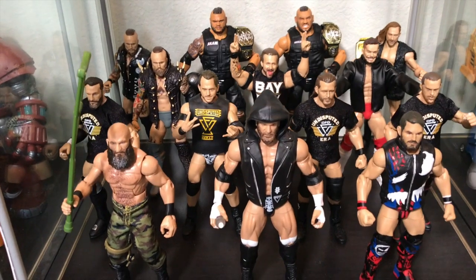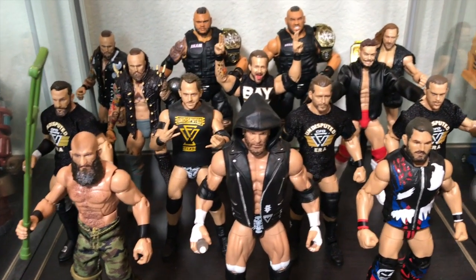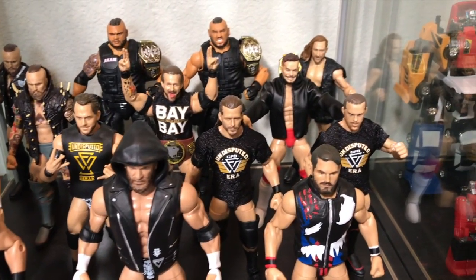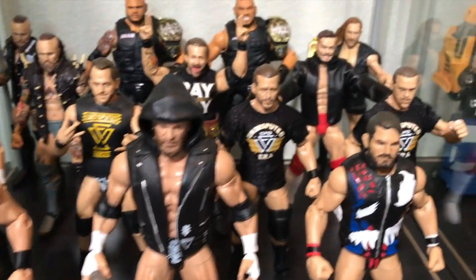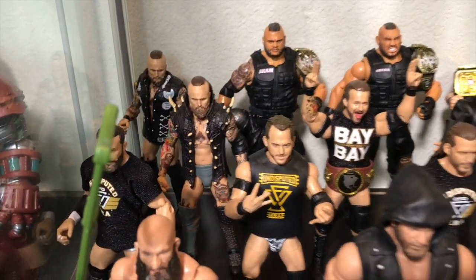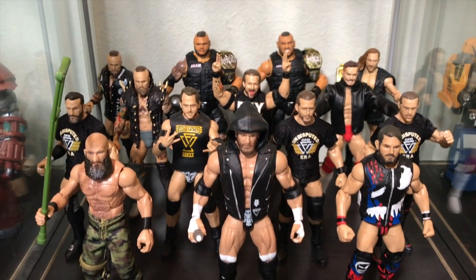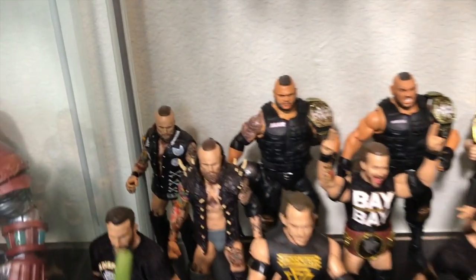This is the NXT shelf. And I know that some of the figures you see on this shelf have the looks from WWE, from Raw and SmackDown, specifically the Triple H there, and the Finn Balor, and the Aleister Black right there. But I needed to fill out my NXT shelf, so I think this works very, very well. But let's start in the back.